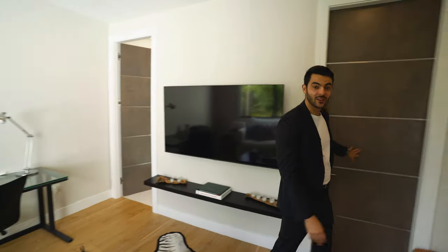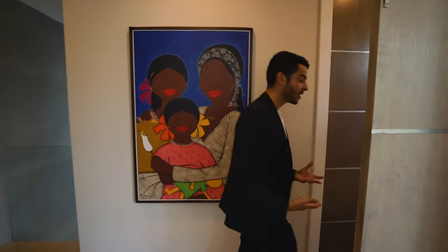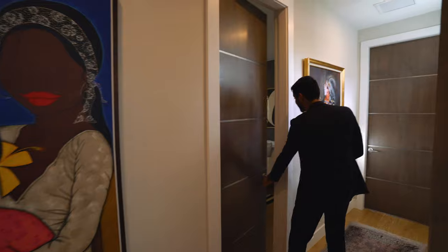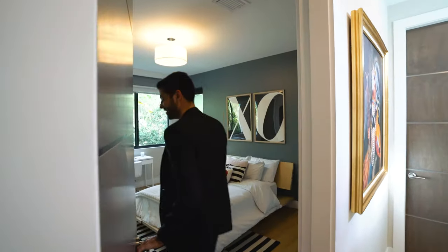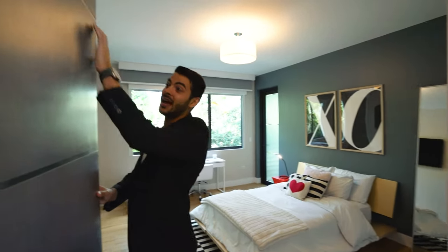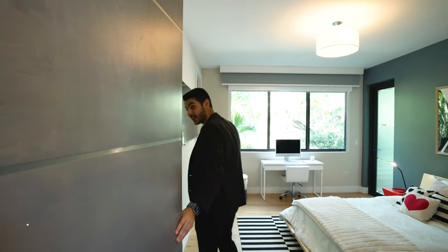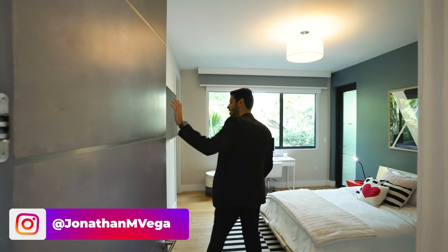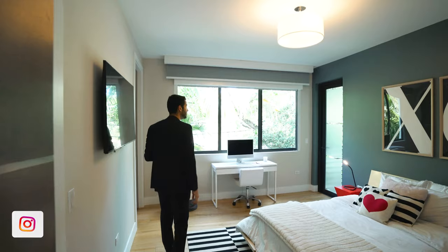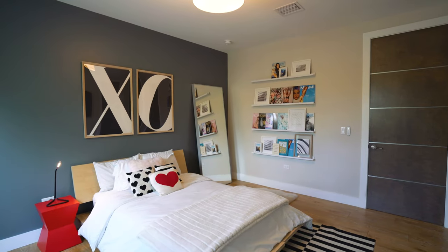Closet here as well. All right, so this is one of the four bedrooms up here. And then we have the second bedroom right over here. Love the doors, look at the doors. The accent with the stainless steel in between, I really like that, it's very nice. And of course you have your hidden hinges, which is how you know it's a good quality door. Walk-in closet over here, completely built out. You also have the electric blinds here and in all the rooms as well.